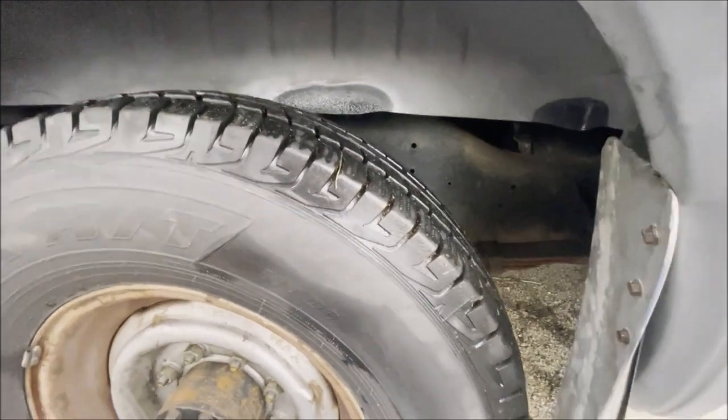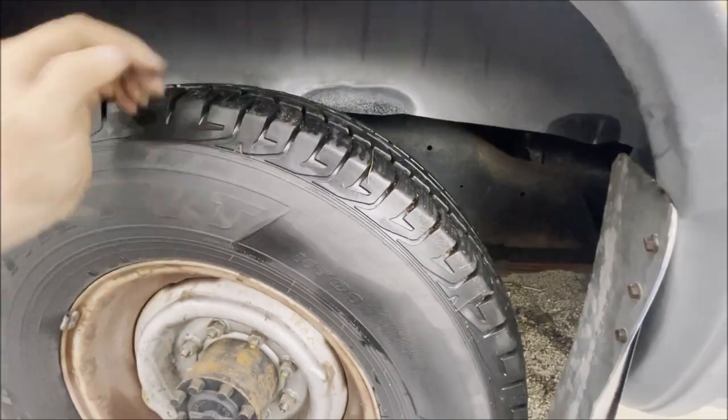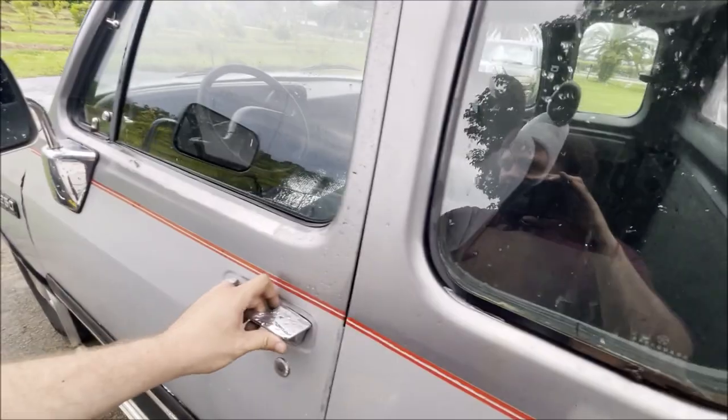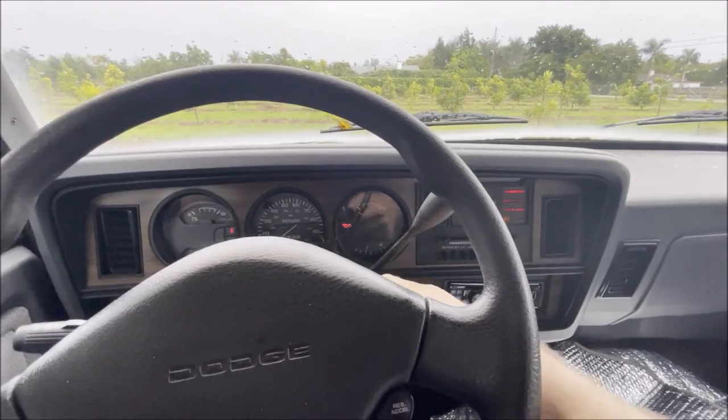And as soon as I did that, all of a sudden, boom, I was able to spin the rear wheel. I could feel that it freed up. So I haven't driven it yet. So here we go. You can see a little bit of rust down here as well. This truck needs a lot of metal work.